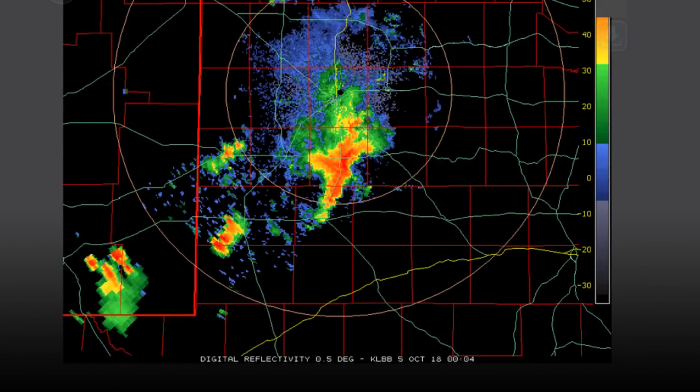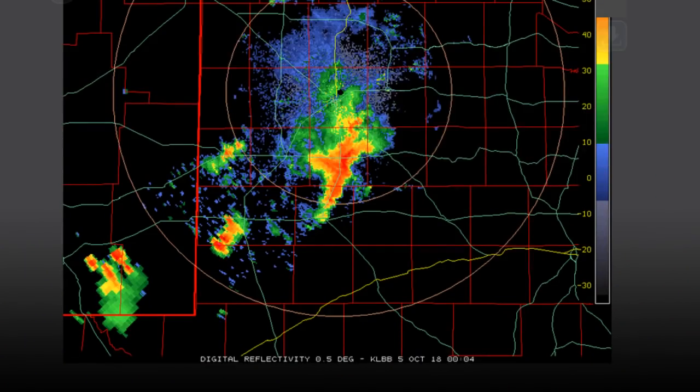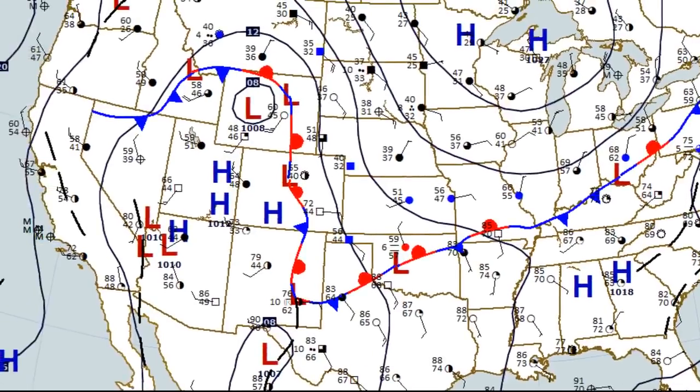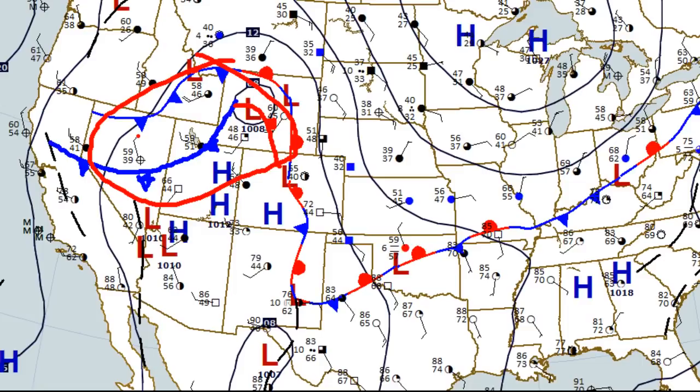Okay, got to play the cursor game, get the cursor back. There we go. I would actually place that frontal boundary maybe something like this. So from Salt Lake City out towards Elko and back towards Reno. And then maybe a warm front kind of like that right there. So that's what appears to be going on in that part of the country.